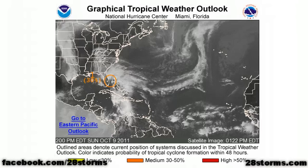Starting first in the Atlantic Basin, the only system of interest is this subtropical surface low that has now formed just to the east of West Palm Beach, Florida. The Hurricane Center is still monitoring this for a subtropical storm classification. They are giving the system a 30% chance of doing just that within the next 48 hours.